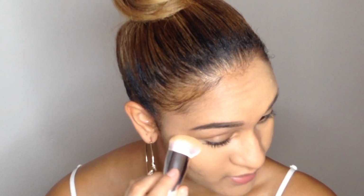I'm just gonna apply some down my neck just to color match everything. And I really like how this is really my shade. Like, it really matched perfectly. So I really want to thank the Sephora girl for hooking me up. Like, thank you so much. I'm very happy that I got my shade.